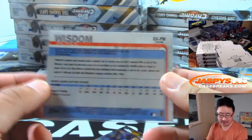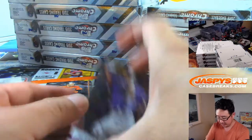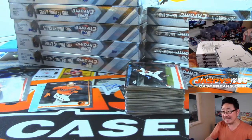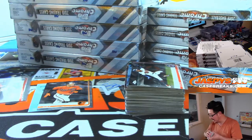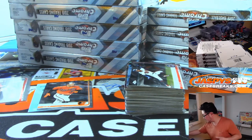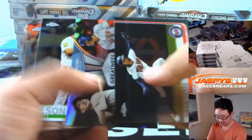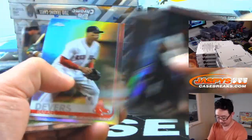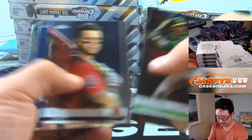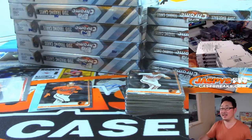Cardinals, that'll go to Sam Strayer. Got the Cardinals in a team random. So there are both of your autos right there. Nick Senzel is EA's guess. Dennis Santana is Josh's guess. We have seen Dennis Santana before. I have not seen Nick Senzel as a redemption.